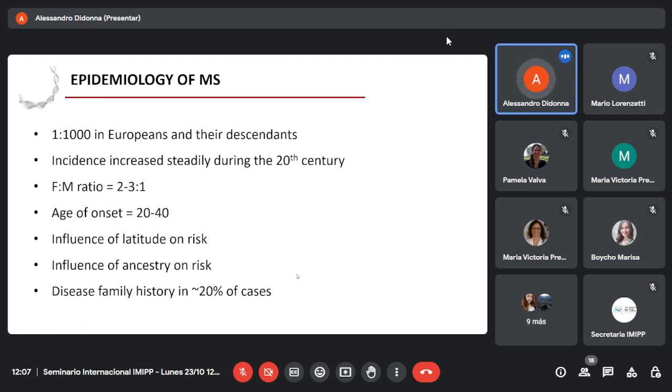Another piece of information about MS is a little bit of epidemiology of the disease. It is more common in the European population. The incidence has been increasing in the last century, but we still observe a female to male ratio of 3:1. The average age of onset is between 20 and 40 years of age. We also see a strong influence of latitude and ancestry on MS risk. And there is also family history of this disease.